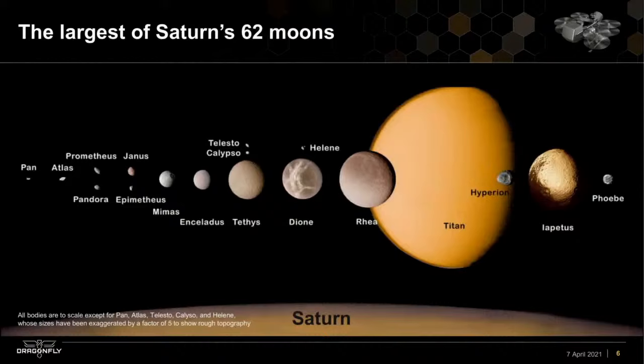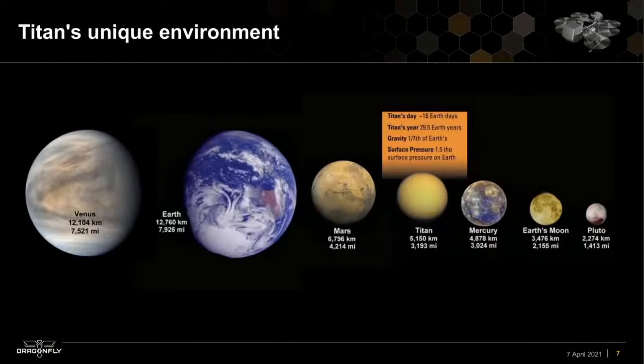Just as a comparison of Titan to many of the other moons of Saturn, clearly the largest moon. And here's a comparison with just other solar system objects. So you see Earth and Venus on the left. Venus is about 95% the diameter of Earth. Mars is about half the diameter of Earth. And Titan is next and bigger than Mercury. So if Titan was not orbiting Saturn, it would clearly be another planet. But it is orbiting Saturn, so we don't count it.